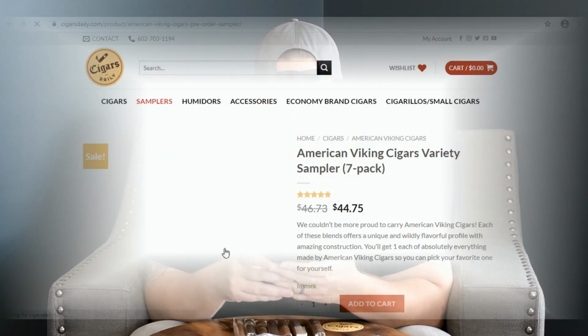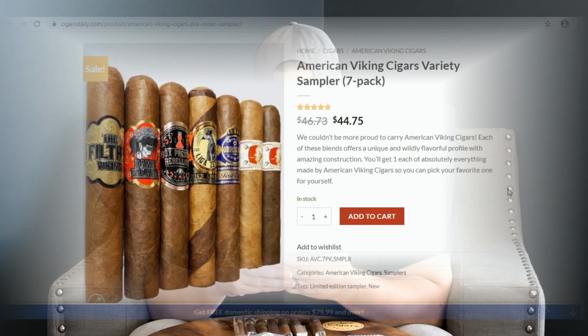So, at Cigars Daily, you can get a sampler of the American Vikings line. And the sampler comes like this, a bubble wrap pouch with the glued seal, and inside is another sealed airtight bag that's got the Burratas in there. Let's see what we got here. The sampler includes both Rico Burratas, the Maduro and the Connecticut, the Liga Zebra, the Box Press Rebellion, the Filthy Viking, the Obrigada, and finally the Dama Velada. The sampler is $44.75 currently on Cigars Daily.